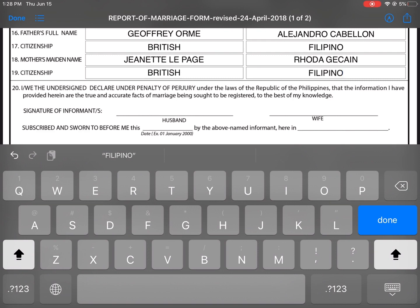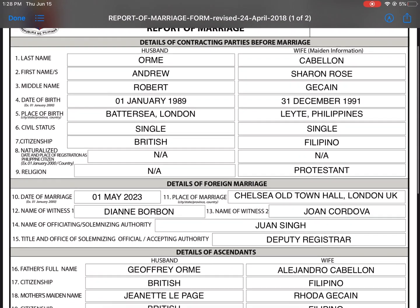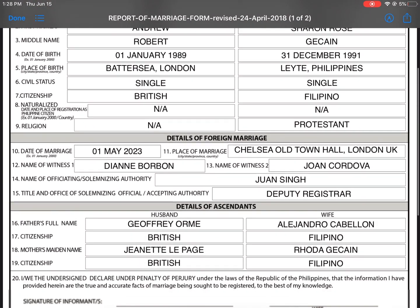Just print four copies. Done. After that, you need to print four copies, and after that you can both sign. And then you also need to provide the marriage certificate and four copies of your passport, and four copies of your husband's passport, and then four copies of your birth certificate. Once you have all those copies and you're ready to submit everything, before you go to the embassy, you need to buy a special delivery envelope.